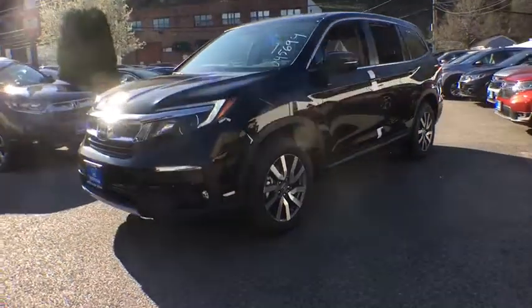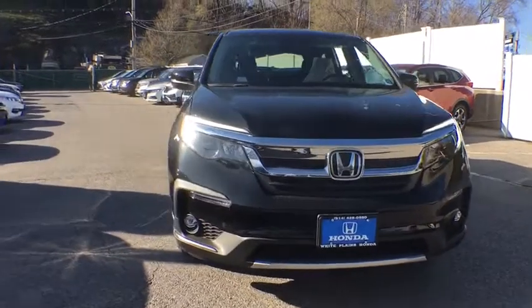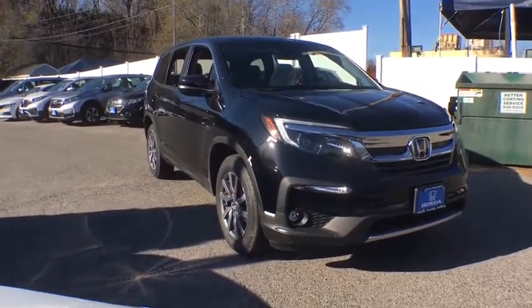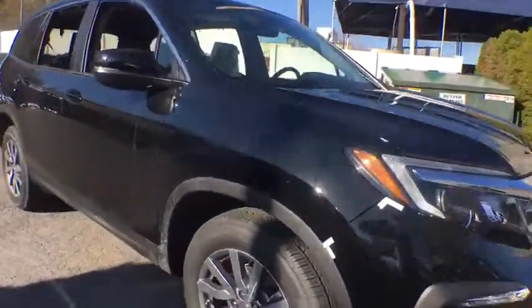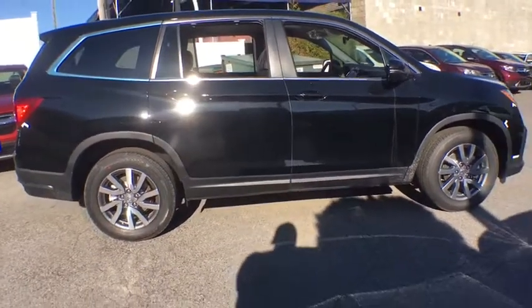Stop by and take a look at the 2020 Honda Pilot. Optimal utility, indulgent interior, powerful performer. You'll be ready for almost anything in the Honda Pilot. This vehicle has less than 100 miles. Here are some of this vehicle's great options.